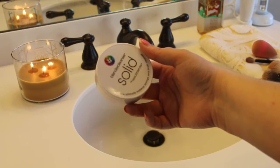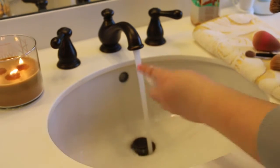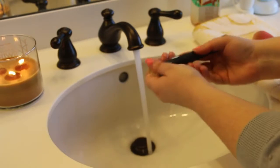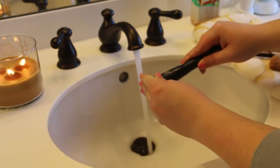It does an incredible job at cleaning all of my brushes. It just makes the makeup melt right off. I feel like when I'm done using this, my makeup brushes really are super squeaky clean afterwards, which is really nice. What you do is you just run this underwater really quickly just to get it activated, and then I dump out the excess water. And then I'm going to wet my makeup brush and then swirl it on top of this. And this is basically like a soap bar. So I'm just going to swirl it on top a few times, and then I'm just going to massage the makeup brush with my fingers to really work out all of that product.